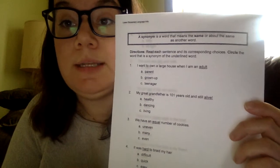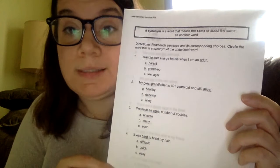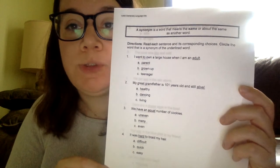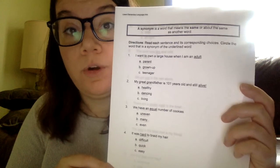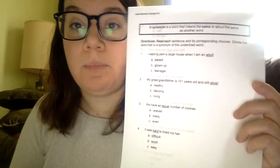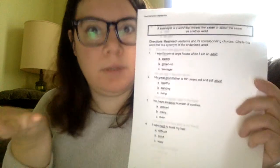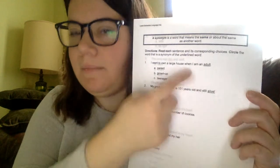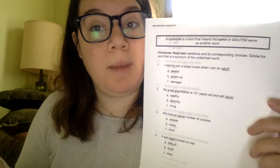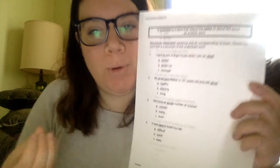Then you have choosing. It says read each sentence and its corresponding choices. Circle the word that is a synonym of the underlined word. Number one, I want to own a large house when I am an adult. Another word for adult would be A, parent, B, grown up, or C, teenager. It would be B, grown up. Even though our parents are adults, it doesn't mean necessarily the same thing. Not all adults are parents. Like me, for example. I'm an adult, but I don't have any children, so I'm not a parent. So the better synonym would be grown up.